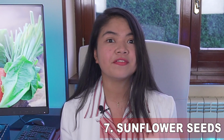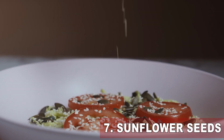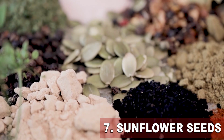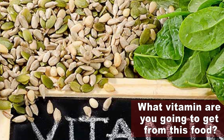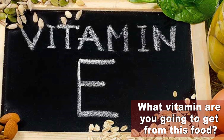of essential fats. And I absolutely love sprinkling sunflower seeds on top of my salads or on my breakfast oatmeal, especially because they are probably one of the best sources of a vitamin you really want more in your diet. What vitamin are you going to get from this food? Vitamin E. This vitamin is key if you want to avoid dialysis.